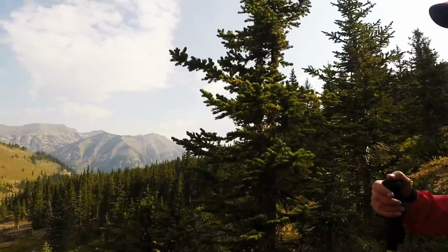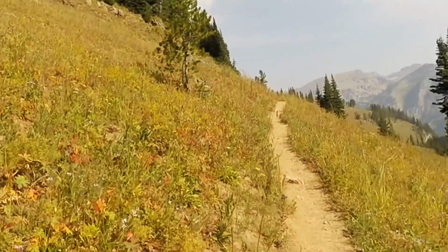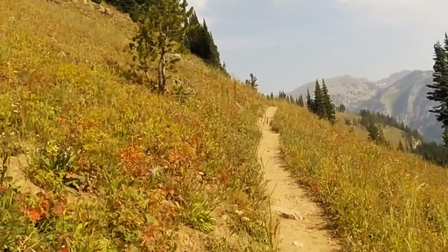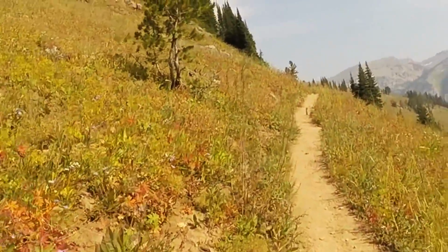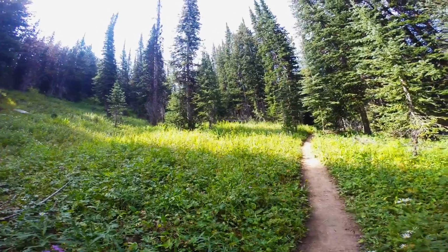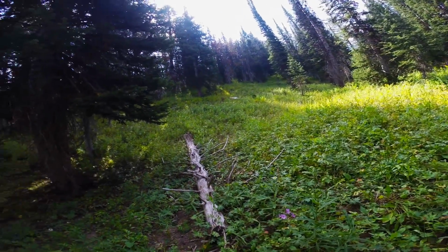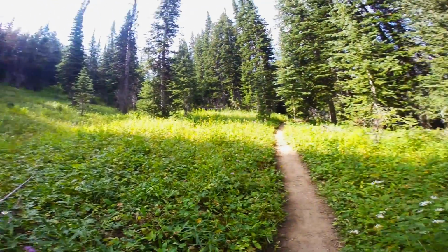Hey, here we are. Lots of wildflowers. So a lot of the trail's been coming in and out of these trees, and I think they're spruce of some sort. And it's like we're walking through flower gardens.